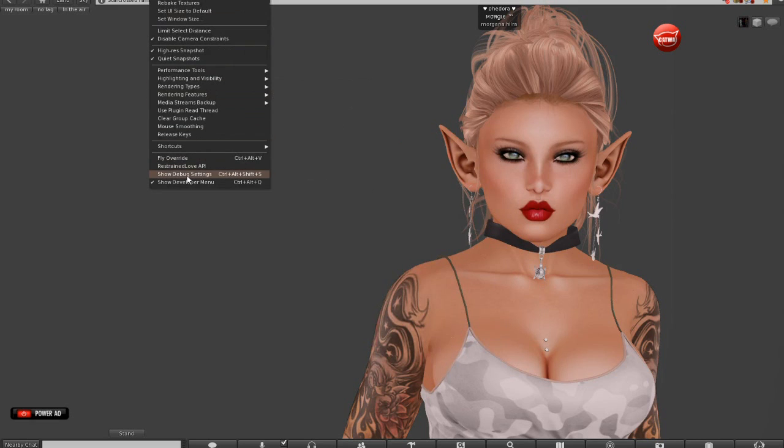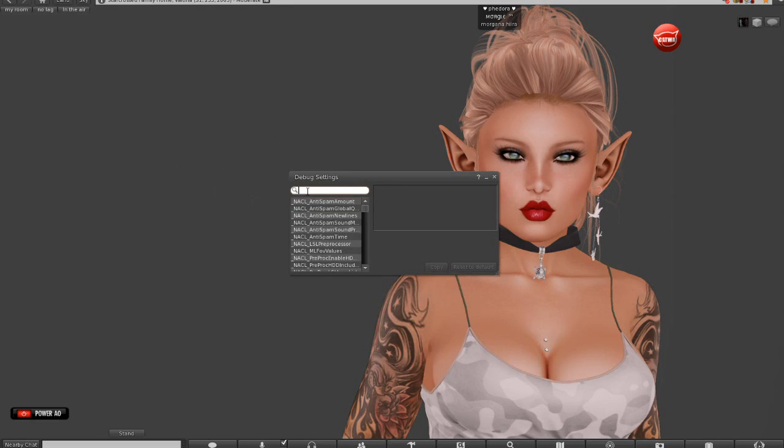So we go to advanced, go down to show debug settings, and then type in collision. Alright, so here's collision. Right here, play collision sounds. You want that set to false. Alright? Don't just mute your sounds, because you're missing out on the atmosphere of Second Life. Just unclick the collision sounds, and then you won't hear that boom, boom, boom, boom sound wherever you go.